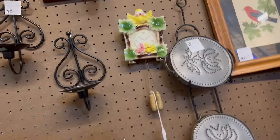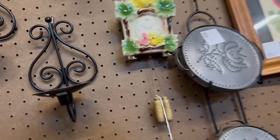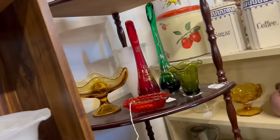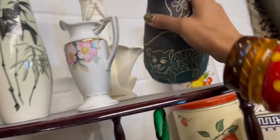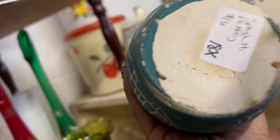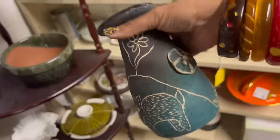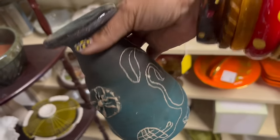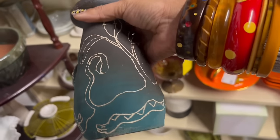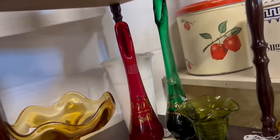$50. Ah, the cuckoo clock wall pocket, $25. That's not bad. But I've had it a few times and that one's not pristine. What is this? Spaghetti pottery. Well, that's unusual. It's got a turtle and a cat and like a snaky thing. That's kind of cool. And then the Viking.